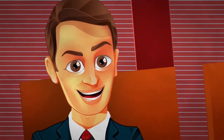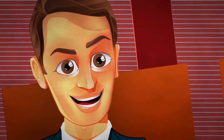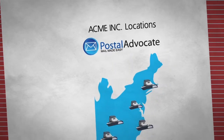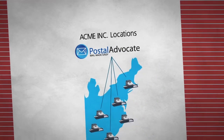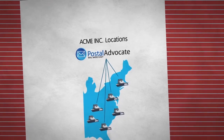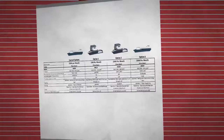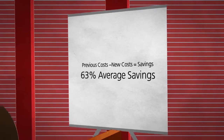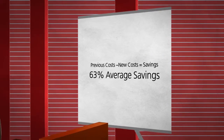How did we reduce costs by 63%? Postal Advocate helped us negotiate better pricing from our vendor. But the big impact is the way they work with our field sites to define their needs and to show options that suit their applications. In some cases, this included getting rid of the equipment or switching to PC postage.